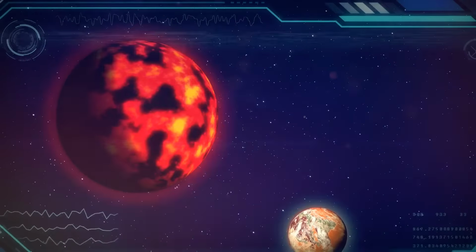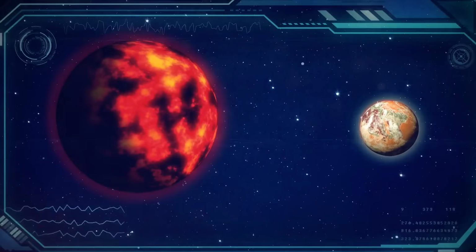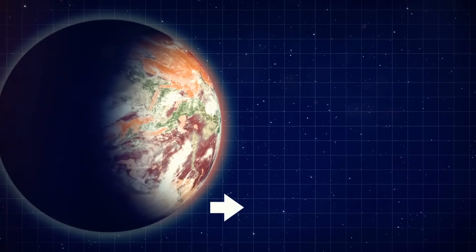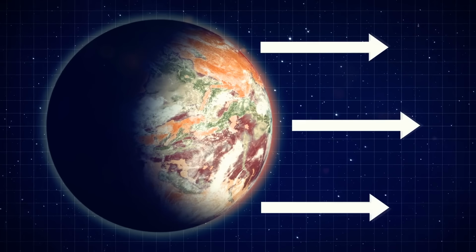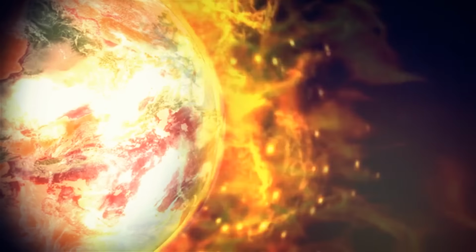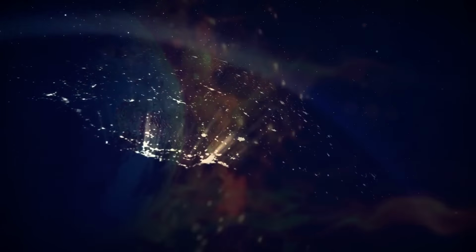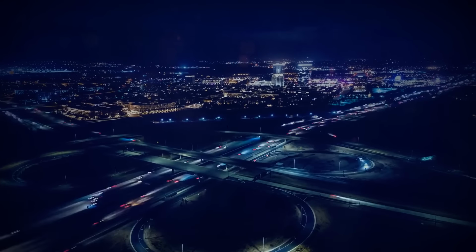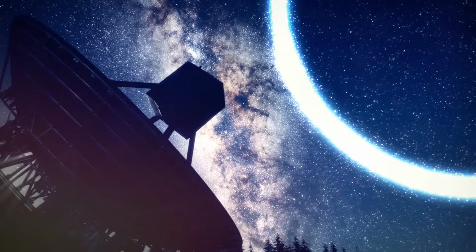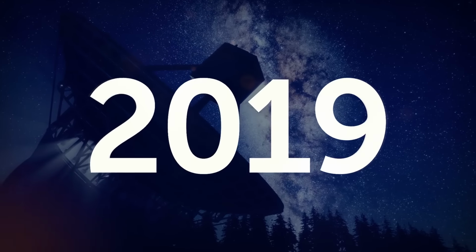Proxima Centauri b is so close to its host star that it's gravitationally locked to it. This means that the planet is always turned to the star with only one side, just like the moon is turned toward Earth. That means that only one side of the planet receives this awful amount of radiation, and some experts speculate that an intelligent civilization might live on the night side of the planet. And it could be this civilization that sent us the strange signal that astronomers caught in 2019.